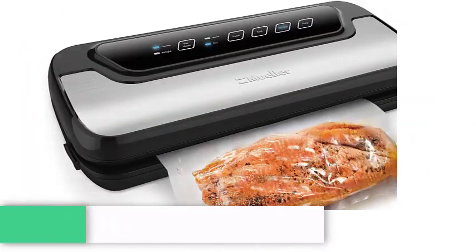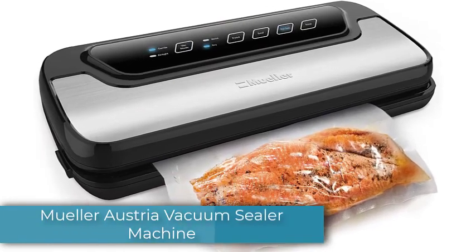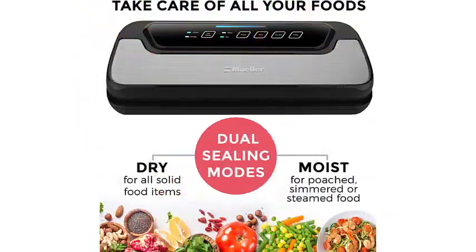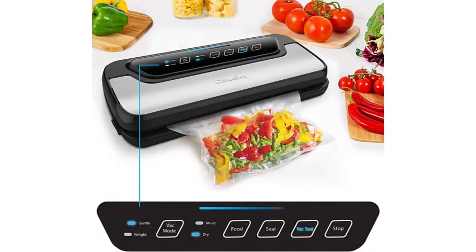Number 2. Mueller Austria Vacuum Sealer Machine. This vacuum sealer from Mueller Austria is a great value. Not only does it create strong seals, but it also boasts an easy-to-use control panel, which gives you complete control over the vacuum sealing process, and it's compatible with other brands of vacuum sealer bags and rolls.